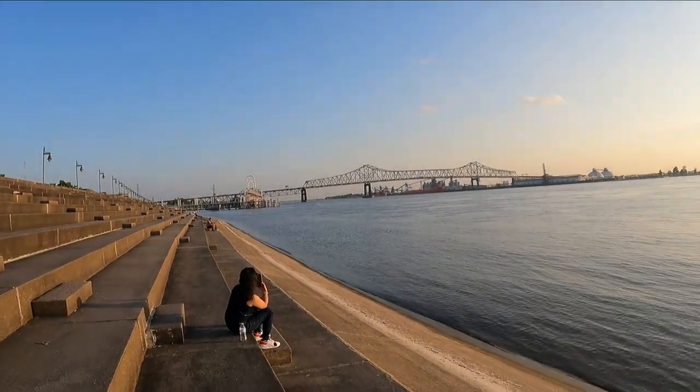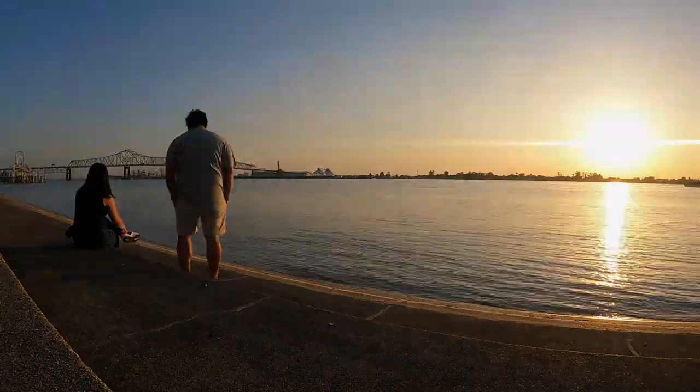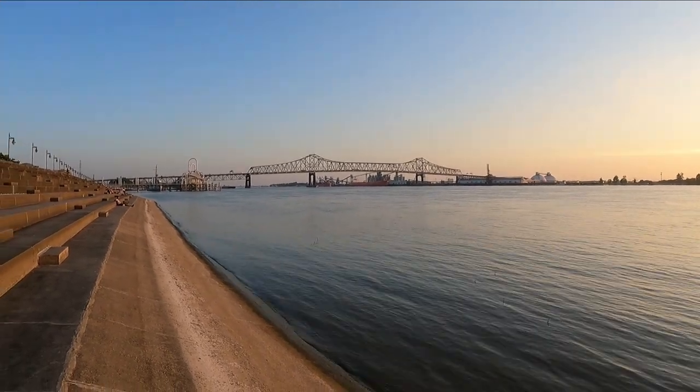Back in the boulevard. So to my right here is the Mississippi River. All right, just a quick fun fact. The river right here is the Mississippi River. Do you know that the Mississippi River is the second largest river in the North American continent? And that bridge right there is called the Horace Wilkinson Bridge.